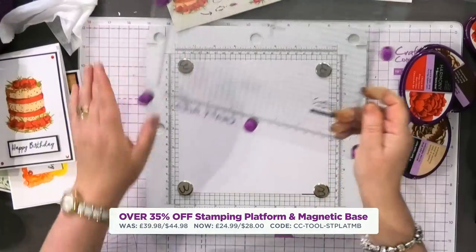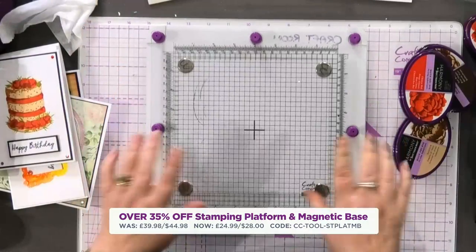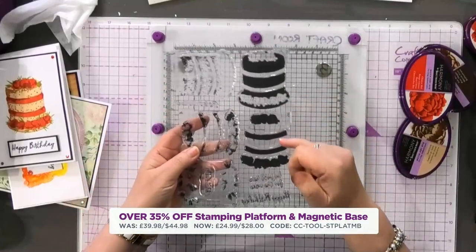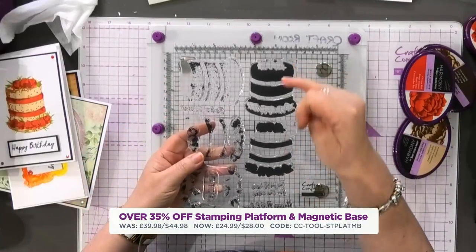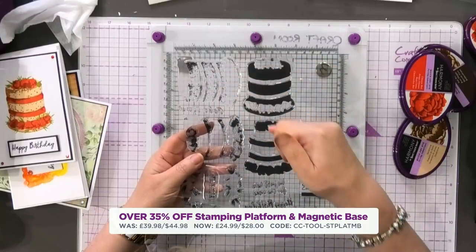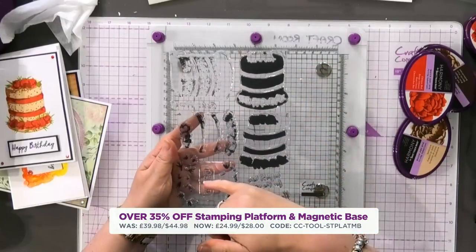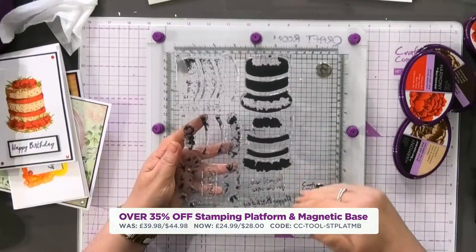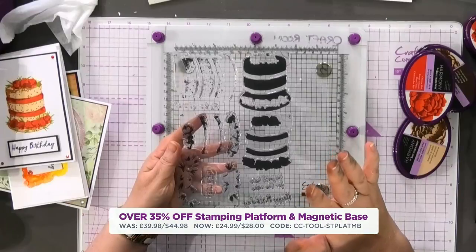Now, first things first, we're going to put it onto the bottom of the platform, and we're going to use the unique positioning system that we've got. So you'll see we've included on each of these layers for you the numbers. Layer 1, layer 2, layer 3, layer 4. That is the layer 5 down here. That is the order that you're going to stamp it in to get all of your stamps and all of your positioning in the perfect place.